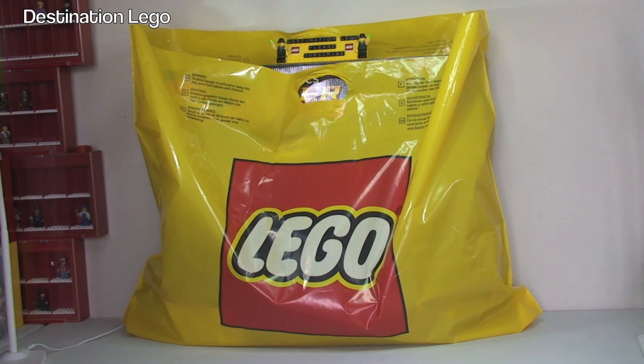So we get to see what's in the bag in a minute if you haven't guessed already, but I've been really looking forward to this set, so I'm going to get this unboxed and I'll share an unboxing video and then obviously a build will follow too, and there are some other pieces in there. Firstly, this is from the Lego store here in the UK at Bluewater. I didn't go and get it.